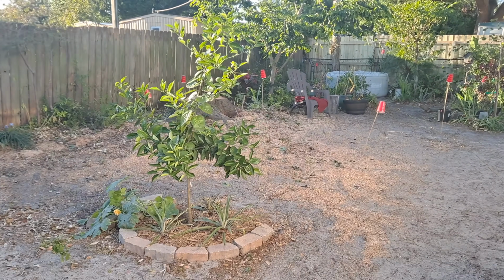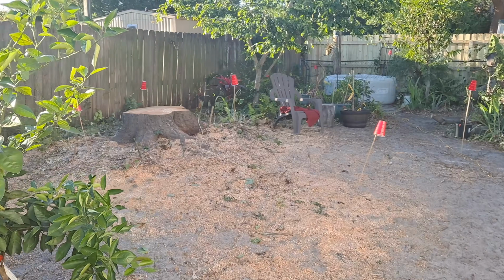So here is the plan for the next round of fruit trees.